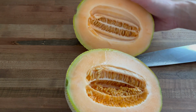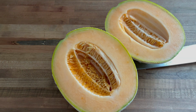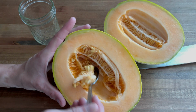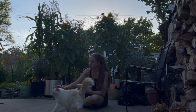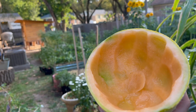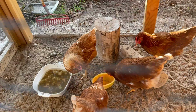Oh wow, that is perfect. Let me scoop out these seeds so I can save them. Wow, this cantaloupe looks so good. I'm so happy. So I fully enjoyed the cantaloupe, and now I'm gonna give the rest to the chickens so they can poke at it.